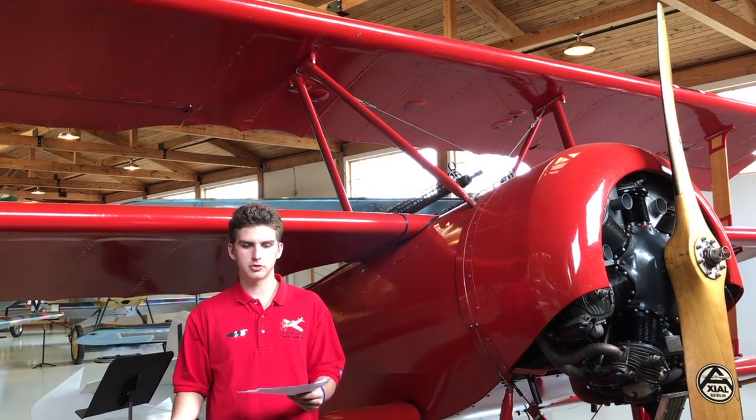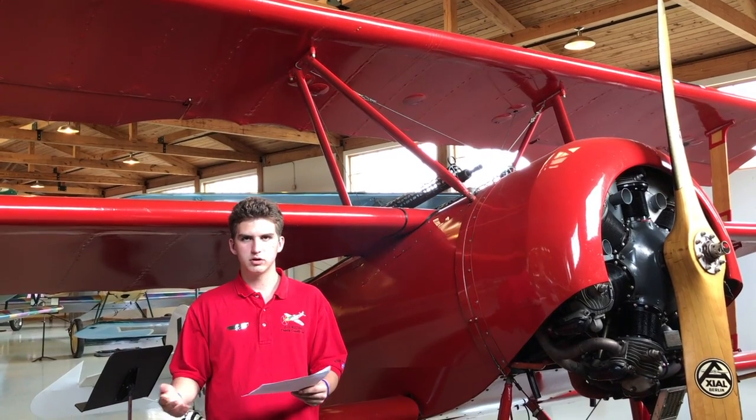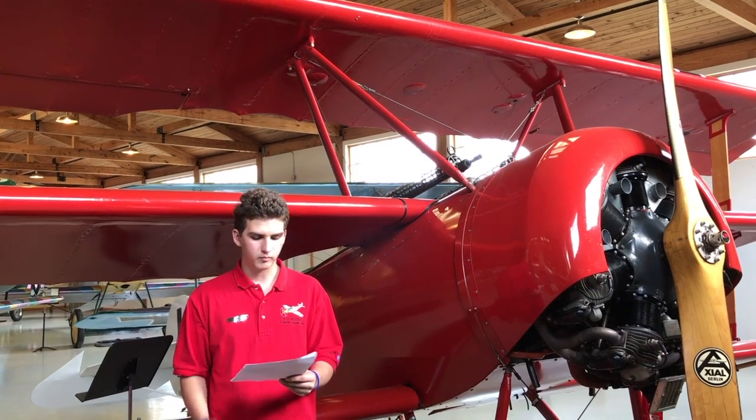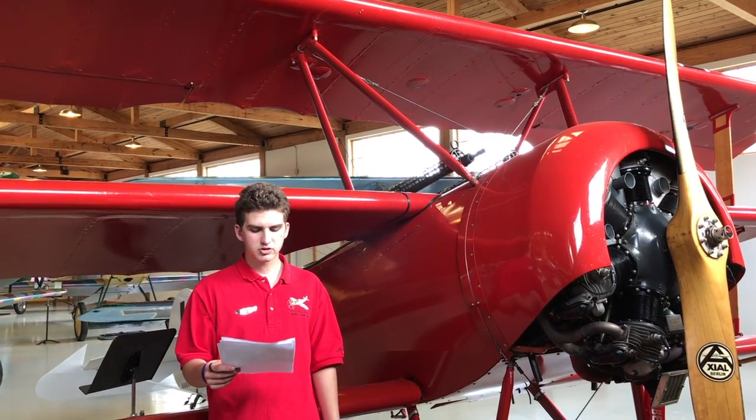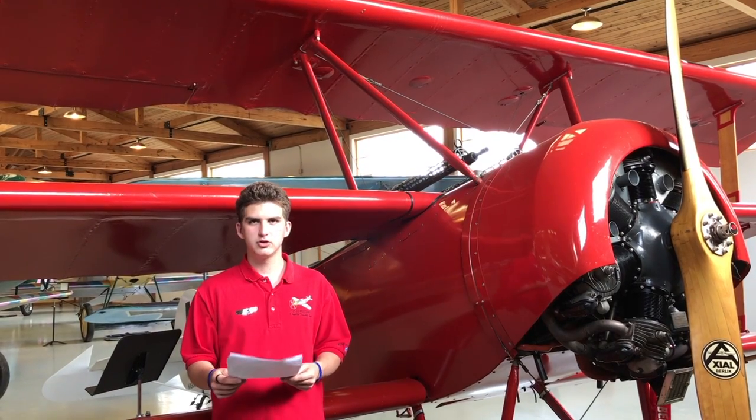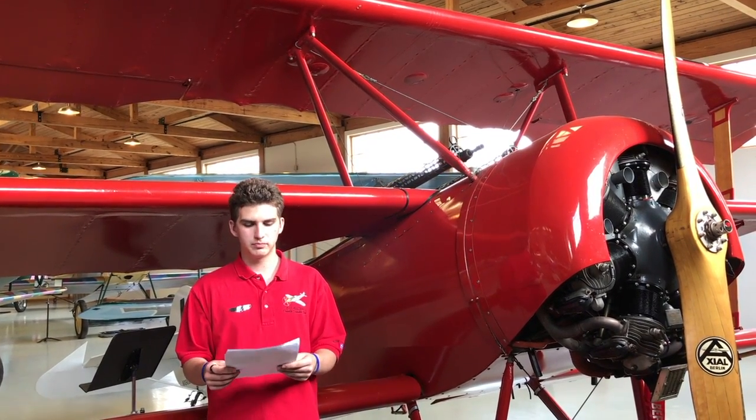The plane had some initial problems. The upper wing would come off, causing the plane to crash. That's a bad thing. Tests showed that the aileron attachment points and glue joints were weak due to poor quality control.